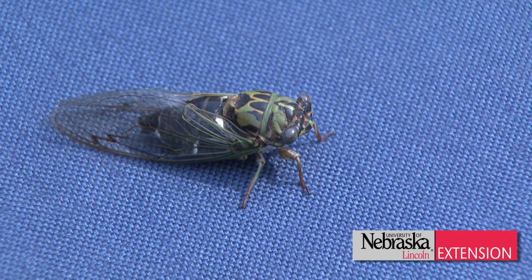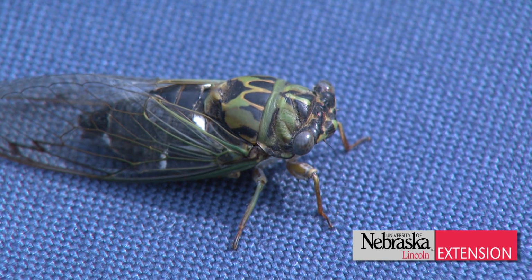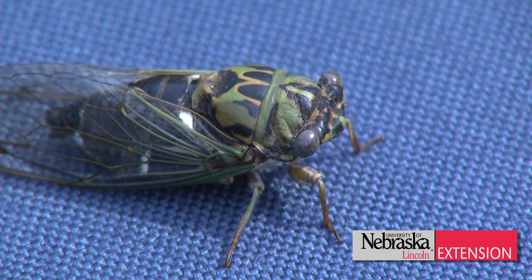Imagine what a Nebraska summer would be like without any cicadas singing? We are very fortunate in having a number of different species of cicadas in Nebraska, especially eastern Nebraska, where we can enjoy their singing throughout the whole summer. There are actually 16 species of cicadas in Nebraska, and there are 4 common ones in our area.